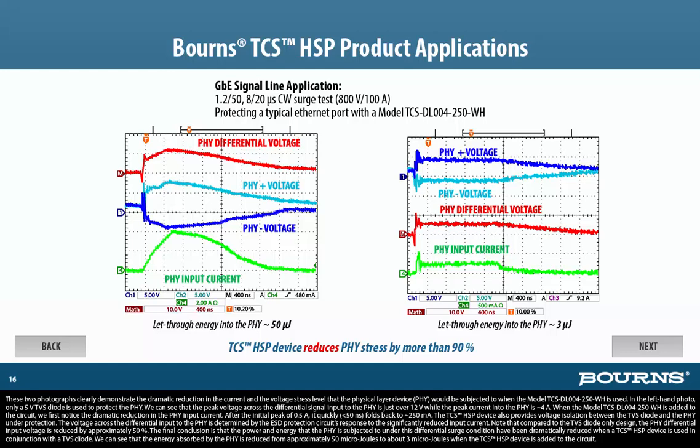TCS-DL004-250-WH is used. In the left-hand photo, only a 5-volt TVS diode is used to protect the PHY. We can see that the peak voltage across the differential signal input to the PHY is just over 12 volts, while the peak current into the PHY is approximately 4 amperes.